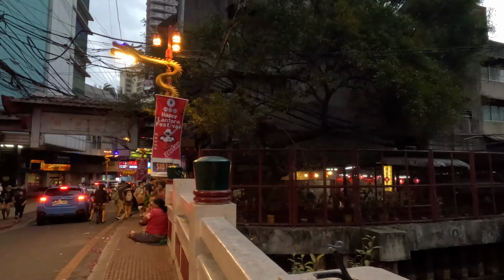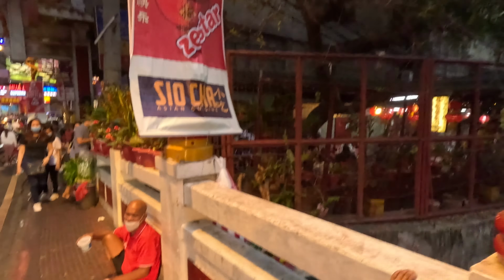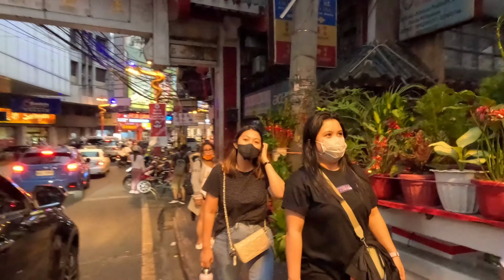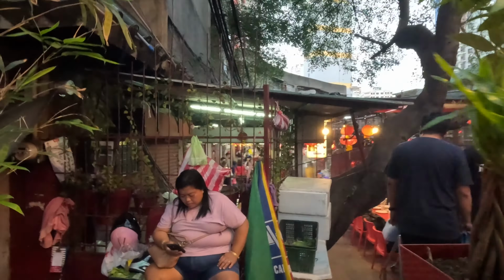Oh yeah, this is the food street. I wanted to check it out. I wanted to eat here last time, so yeah, it's nice and cool. But let's first go to the end of the street, then we're gonna come back to this place and try some food.